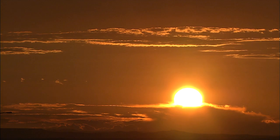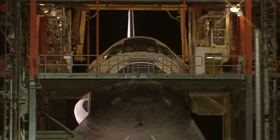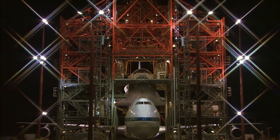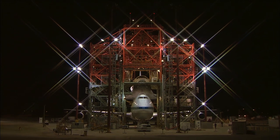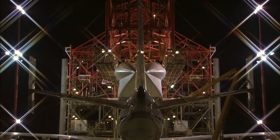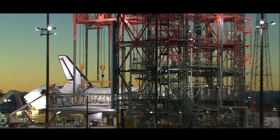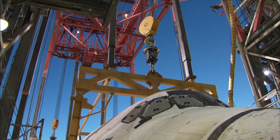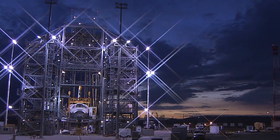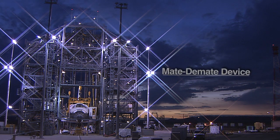Rising out of the flat desert sands in Edwards, California, is a giant metal structure standing 100 feet tall and almost 100 feet wide. It's made of industrial-strength steel that could withstand the harshest winds and rain. This monolith of the desert, located at NASA's Dryden Flight Research Center, has been an unsung hero in the life of the Space Shuttle program for the last 34 years. This steel giant is called the Mate-Demate device, or simply the MDD.